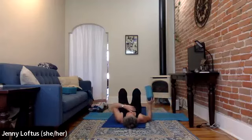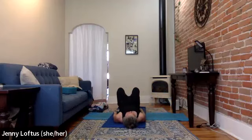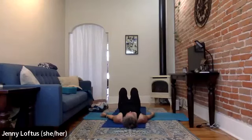Onto our back now. Take your block under your pelvis for a restorative version of bridge pose. It can be on the low, middle, or middle height. And if you want higher than that, stack two blocks on top of each other.